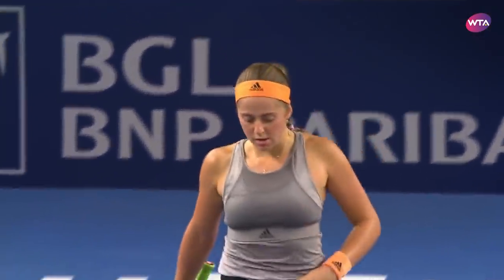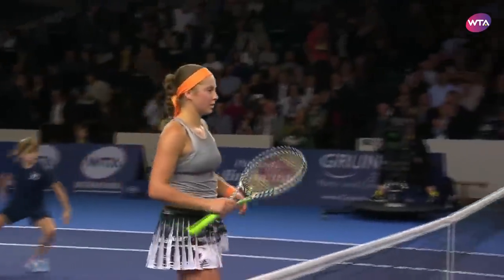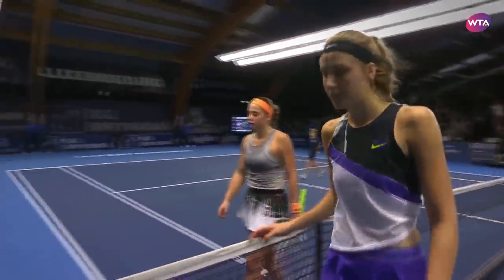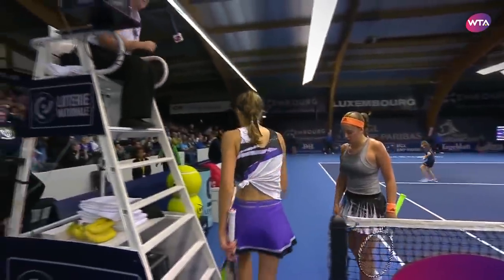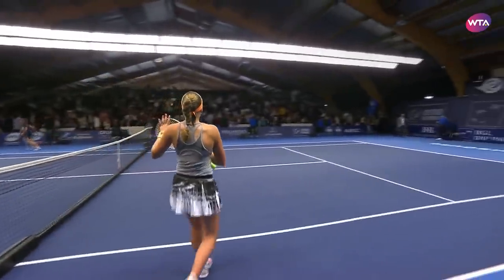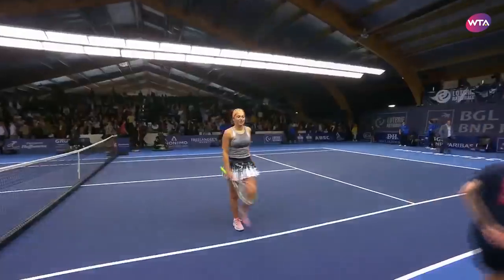And that does it. Another really good win for Jelena Ostapenko. Improving all the time. Finalist in Linz at the weekend, and now into the semi-finals here in Luxembourg. The former Roland Garros champion, former top five player. Too good for Antonia Lottner, the qualifier, and into the final four.